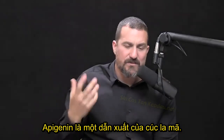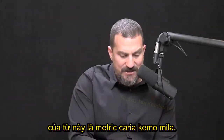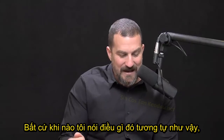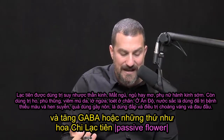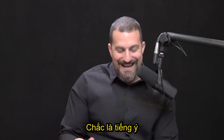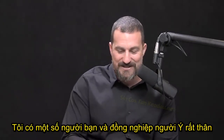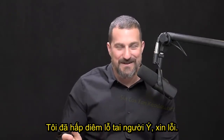Apigenin is a derivative of chamomile. I think the proper pronunciation is Matricaria chamomilla, although I always feel like I should be using a Spanish accent whenever I say something like that. Other related things that impact the GABA system and increase GABA are things like passion flower, which is Passiflora incarnata. I don't know, why is that Italian? Anyway, my Italian colleagues, please forgive me. I have some very close Italian friends and colleagues in Genoa. I butchered the Italian, sorry.